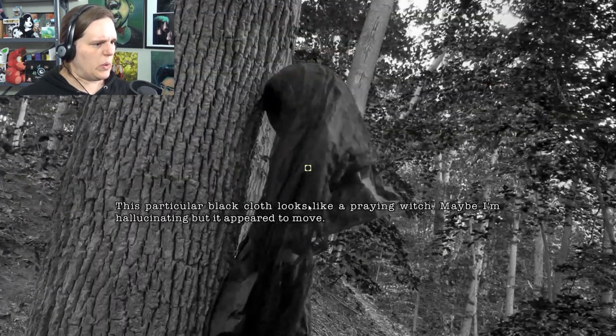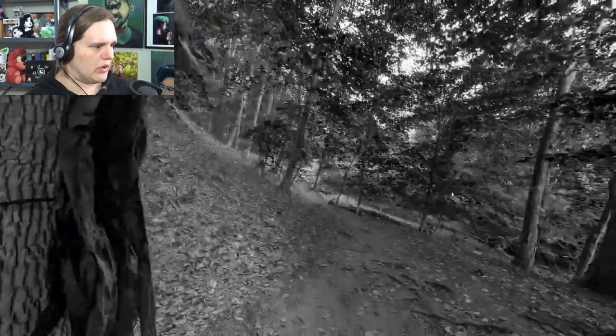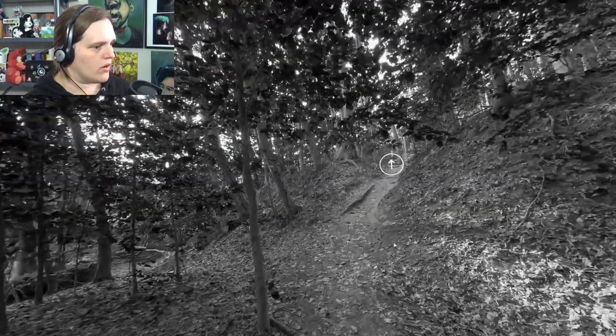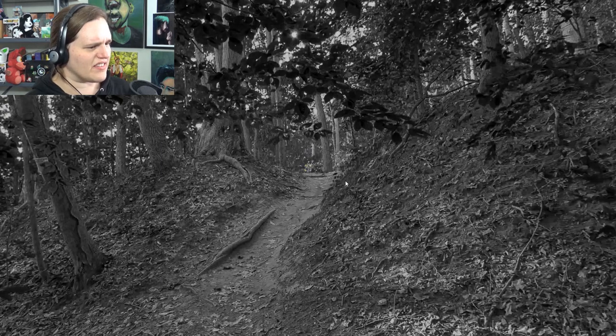Hi? Ooh. This particular black cloth looks like it's a praying witch. Maybe I'm hallucinating, but it appears to move. Okay. Well, let's just get away from it then, shall we? Oh. That's it? I didn't have to look at anything else? Really? That was it? Okay. Moving on, I guess.